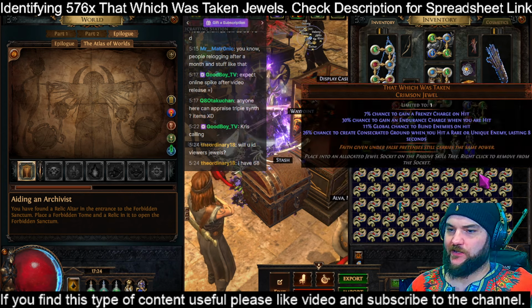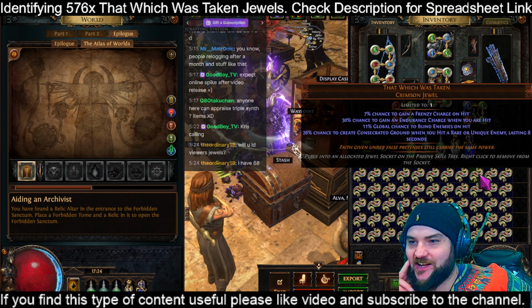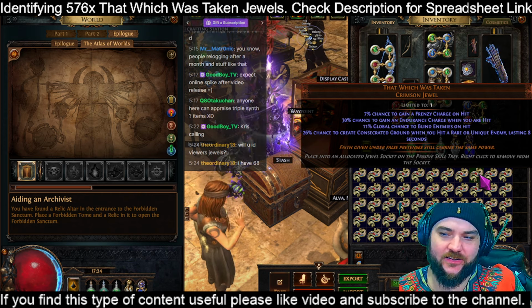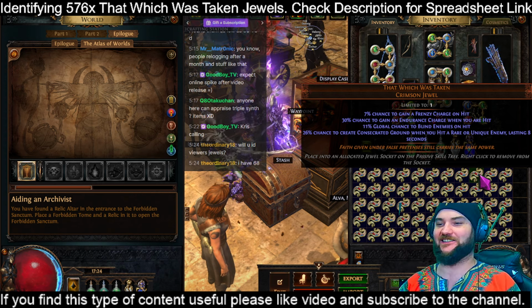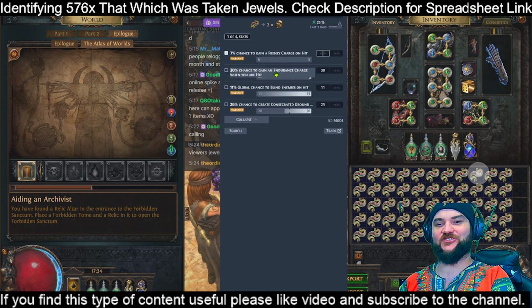frenzy on hit, endurance charge when you are hit. Oh, this is cool, look at this, look at every one of these is on hit. Frenzy on hit, gain an endurance charge when you are hit, global chance to blind enemies on hit, chance to create consecrated ground on hit. That's kind of neat. I don't even care, that's just fun to say.